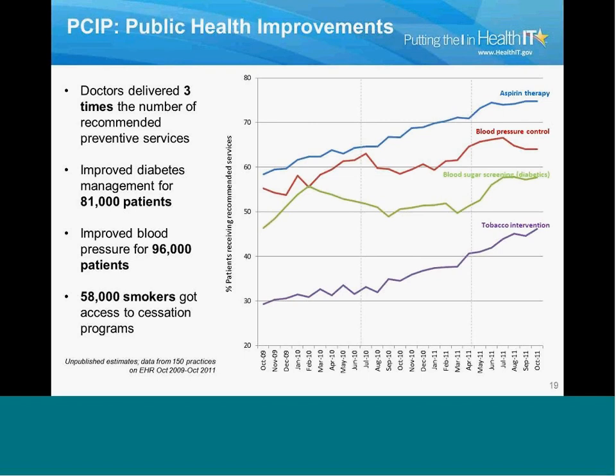So in this example, we have a limited group of practices, 150 practices, who had been using the EHR from 2009, and we would consider these practices early adopters. And in working with this group, providers delivered 3 times the number of recommended preventative services over time, which resulted in improved diabetes management for 81,000 patients, improved blood pressure for 96,000 patients, and access to smoking cessation programs for 58,000 smokers.